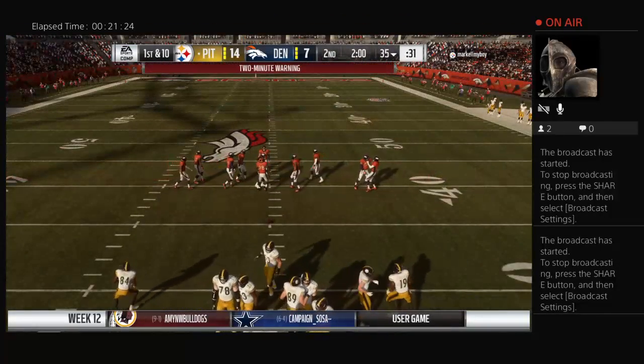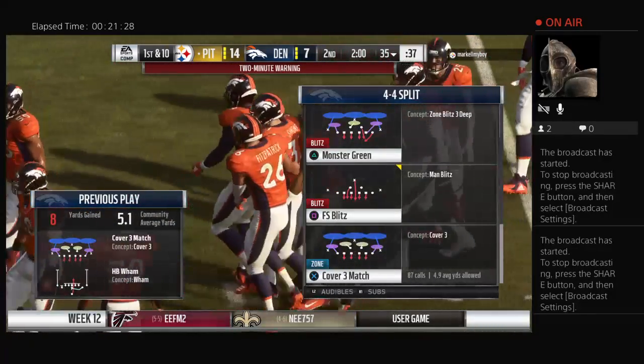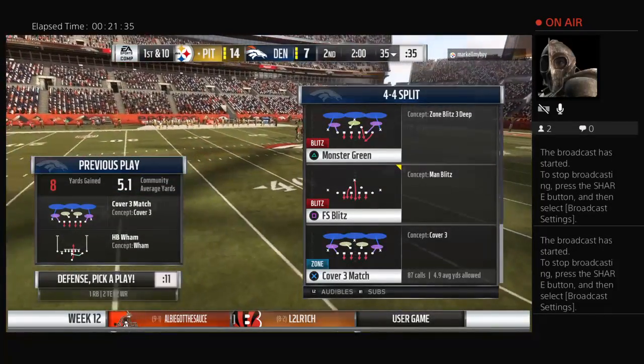Now after the run by Bell, here's another 1st and 10. 2 minutes to play here in the first half. Back to Denver right after this.